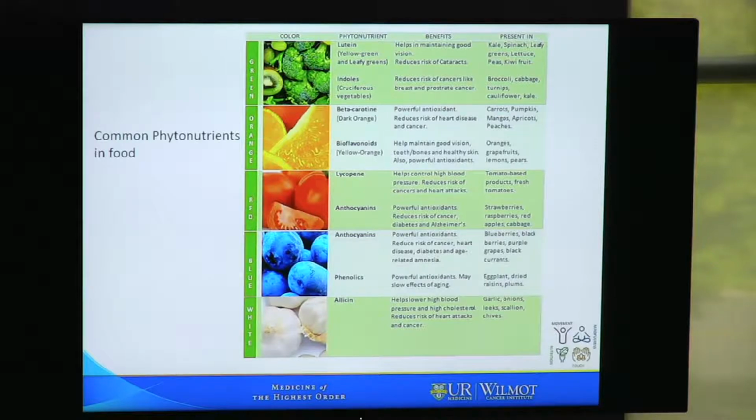Please just realize that, for example, lutein is in things besides kale and spinach. Those are just a few of the examples. Same thing goes for lycopene. This chart says that they are in tomato-based products, but they are in other things as well, such as watermelon, cantaloupe. Basically, a lot of these phytonutrients are in a variety of different fruits and vegetables, which is why we say, eat a rainbow.